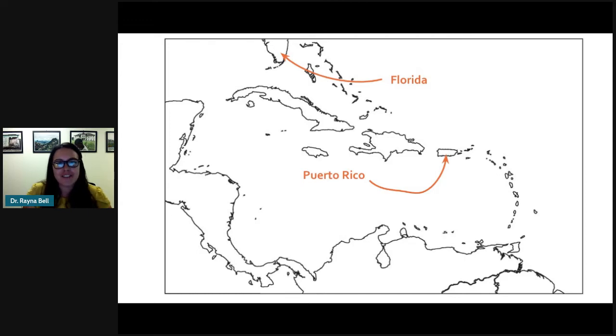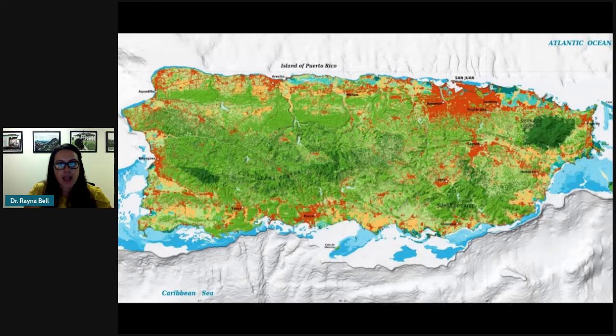For anyone who hasn't been there before, like me on your first, you might be a bit surprised to learn that Puerto Rico is actually very mountainous. So it's a very rugged landscape, and it has a very large mountain range that spans across the middle of the island. And so the island was first inhabited thousands of years ago by indigenous peoples from South America. And then over the last 500 years or so, with Spanish and now U.S. colonial expansion, the landscape of the island has changed dramatically.